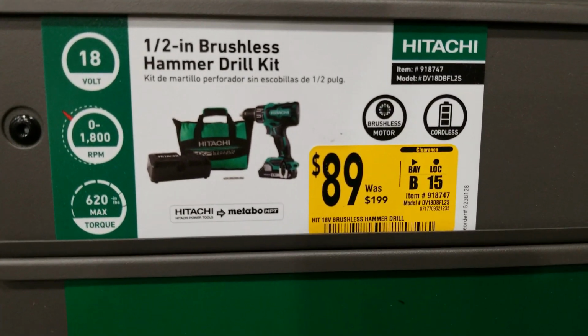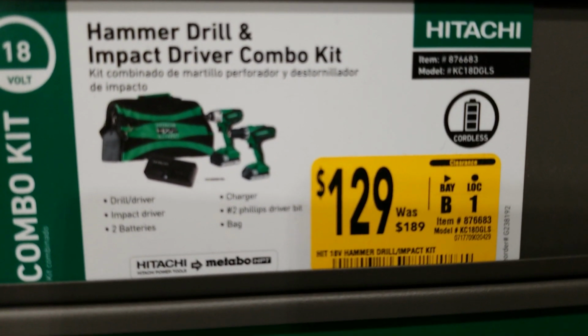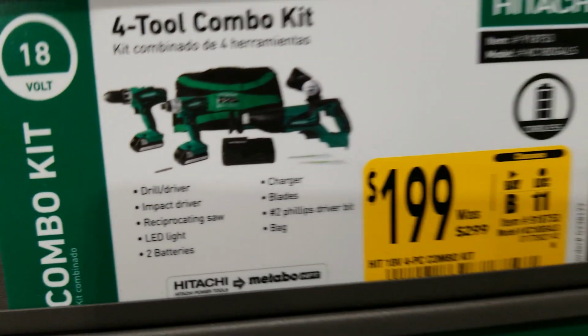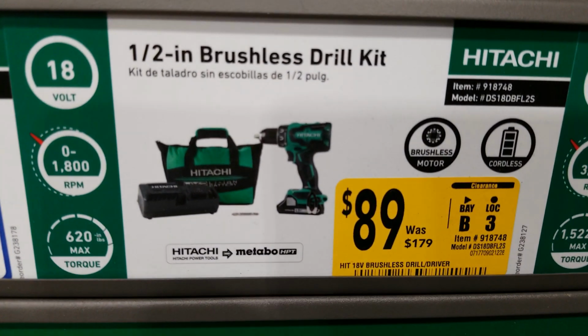What's this? Half-inch brushless hammer drill, 89 was 199. Let's scan around here. Hammer drill and impact driver combo kit, 129 was 189. So these Hitachis, here's another 4-tool combo kit, 199 was 299. Okay, all of these combo kits have been marked way down, and they told me the sale will extend through this weekend. So I don't know for how long, but it is going to continue.